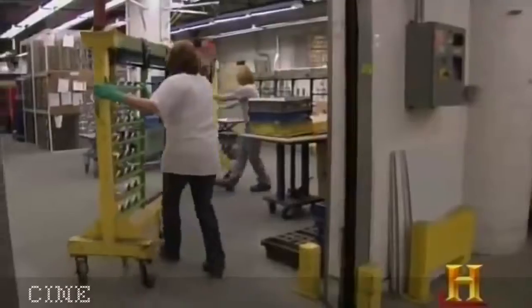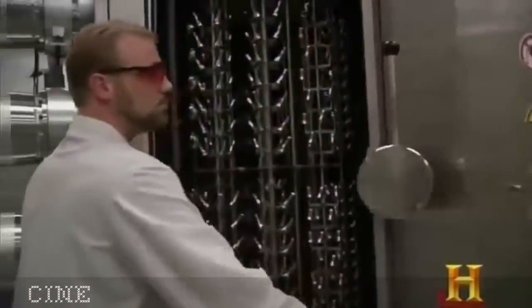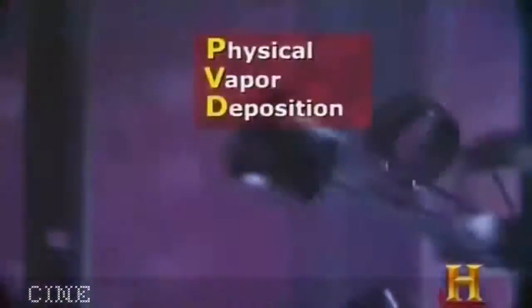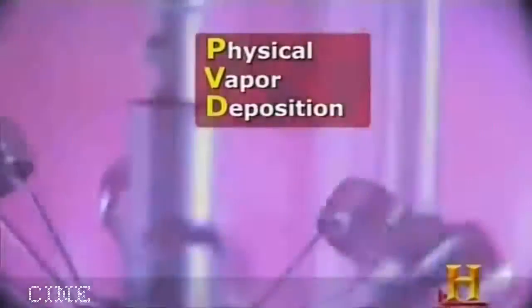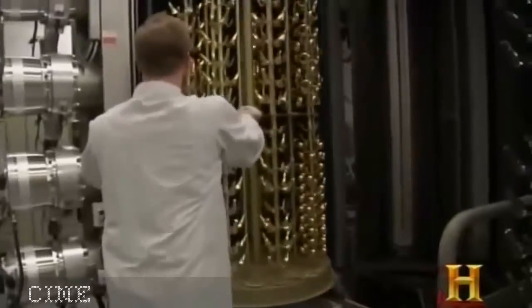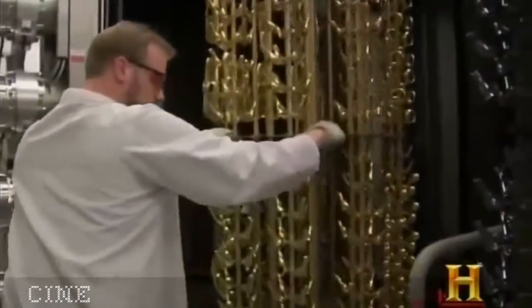This happens in the PVD room, where metallurgy meets chemistry. In physical vapor deposition, over the top of the chrome layer, we put usually a zirconium nitride, titanium nitride coating over the top to give us the different colors that Kohler sells.